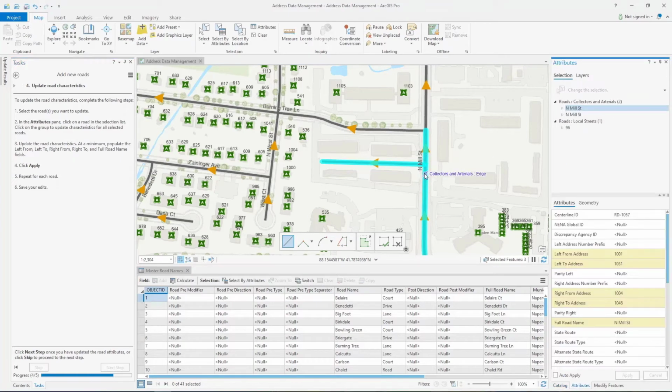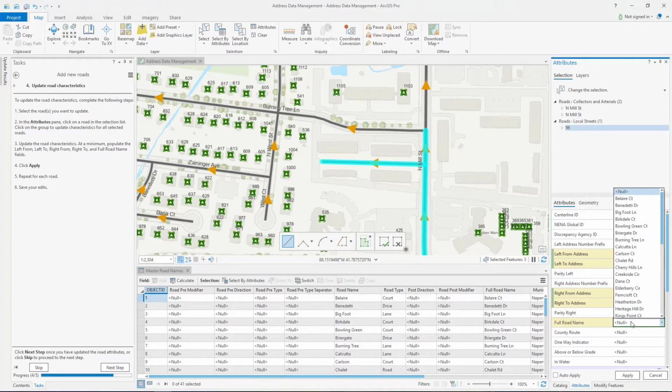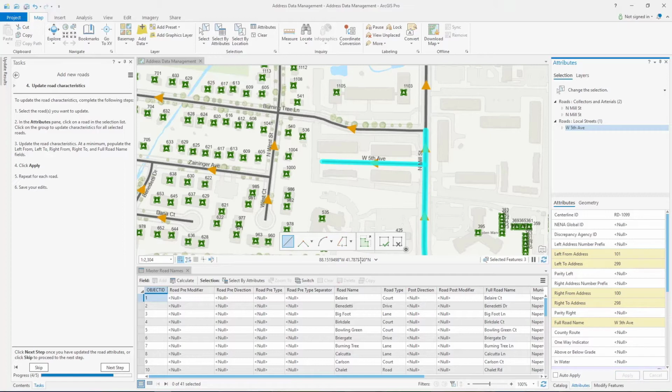So when I constructed this new road, it intersected it and split the road at that intersection point, and it prorated the left and right address ranges before and after the intersection. For my new road, I'm going to enter in the new address ranges. So on the left, it will go from 101 to 299, and on the right, it will go from 100 to 298, and it is West 5th Avenue. So again, this is limited by my master road name table.